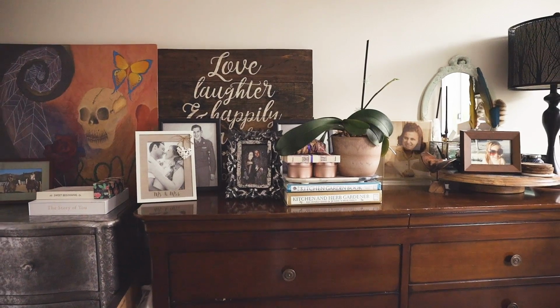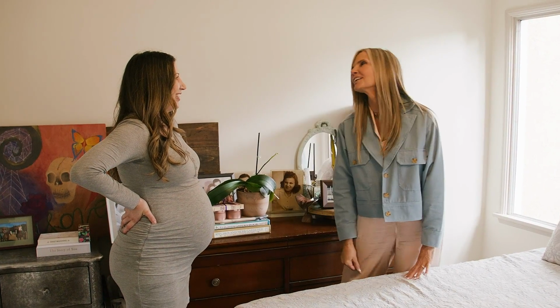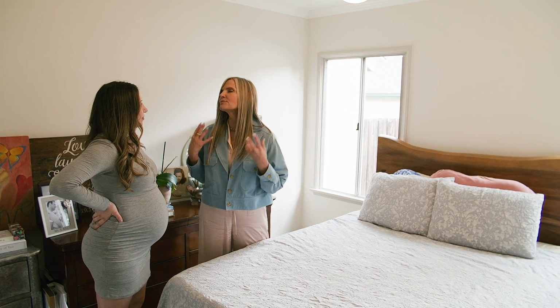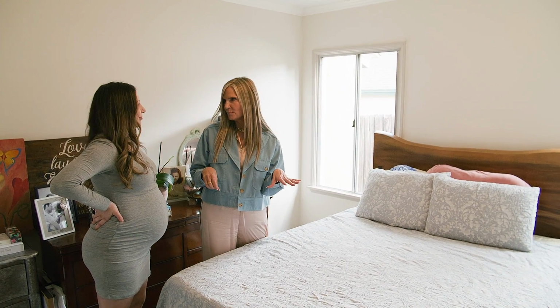If I were doing a nursery here, and I had a baby girl, which I do, a baby girl granddaughter, and I love, love, love having a little girl. So you would end up needing a big rug in here, maybe a round, fluffy rug. Because we know the baby's going to be on the floor crawling, and we need to cozy this up. I love that.